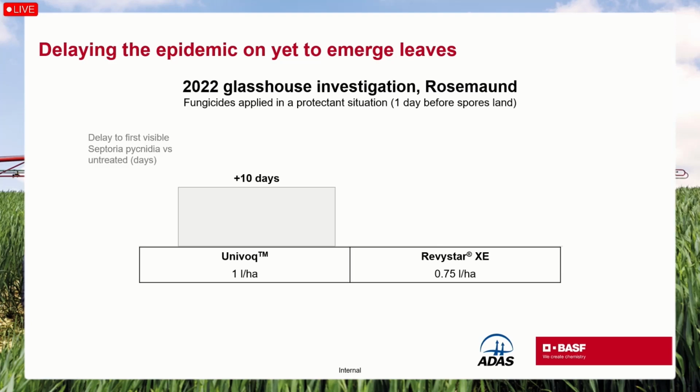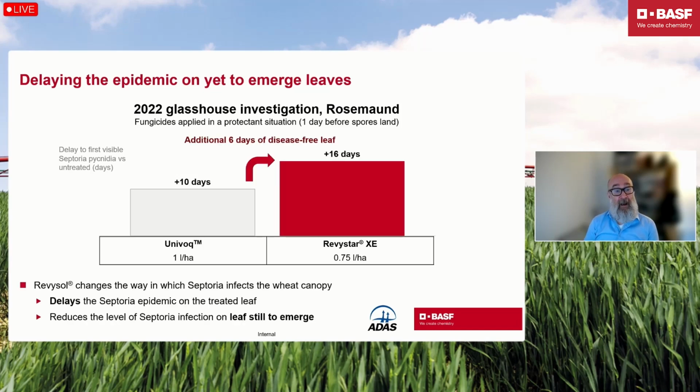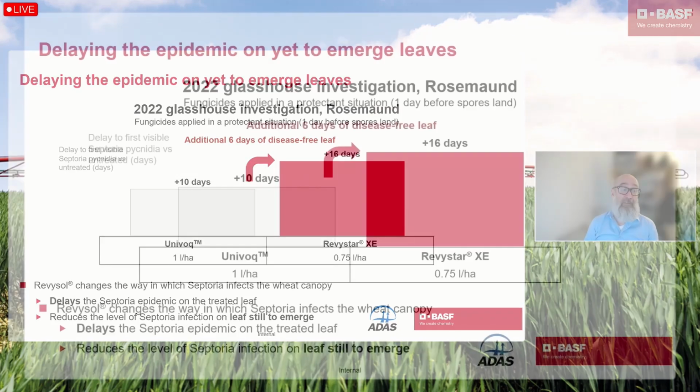And what we're looking at here is Univoc and Revystar, and the delay in visual symptoms of the pycnidia on the untreated leaves. So the untreated took about 3 weeks before we saw visible symptoms. The Univoc gave us an additional 10 days before we saw those visual symptoms. And actually, when we look at Revystar, we got an additional 6 days on top of that. So 16 days after we saw it on the untreated. So Revystar compared to Univoc is giving us an additional 6 days of a disease-free leaf.